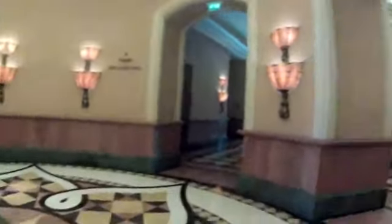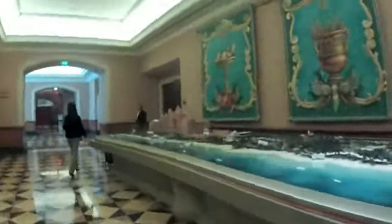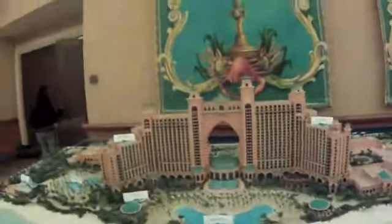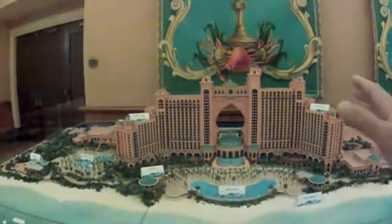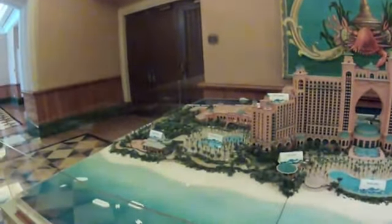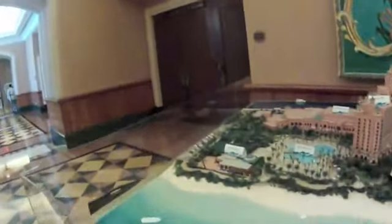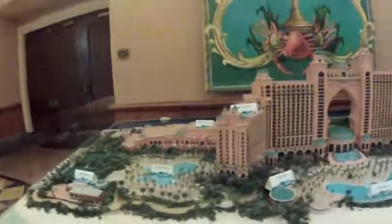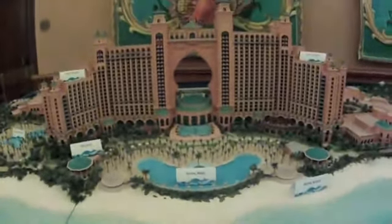Give you a quick look at the model of the place. And basically what you've got is the model of the Atlantis Hotel, and the big pointer now actually faces the park, and so you've got the zero entry pool there. Then you've got tennis courts, conference centre, all down this area, and as you cross across there, you've got the Royal Palace, which is really nice.